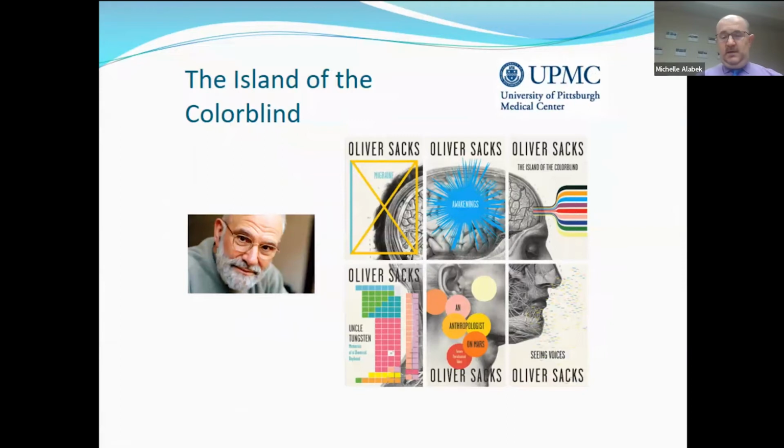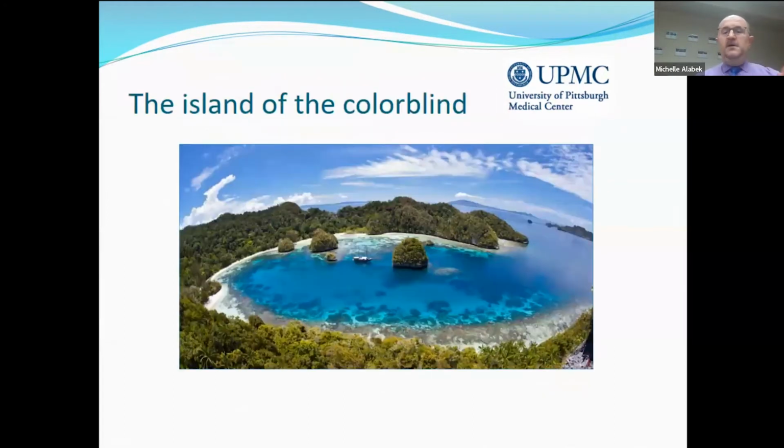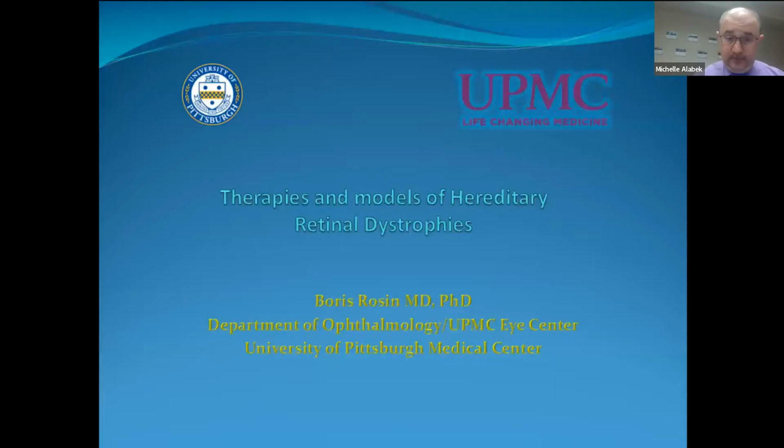And this island is very, very interesting. If you're interested in books by Oliver Sacks, there is a book called The Island of the Colorblind that talks about this particular island. So this is an actual picture of this island. And it's very ironic, and in a bad way, because a person that has achromatopsia has a lot of trouble on this island. A, they're very bothered by the bright sunlight, and B, they see everything very, very blurry and more or less black and white.